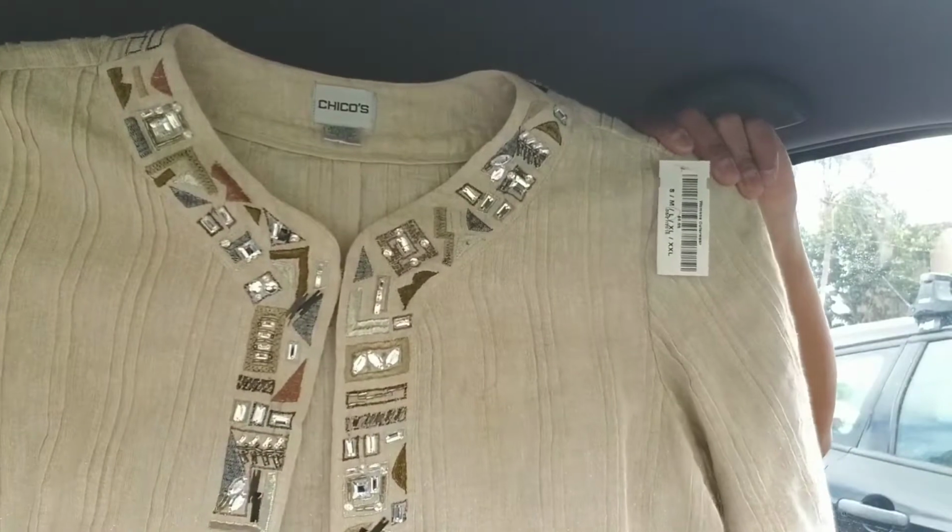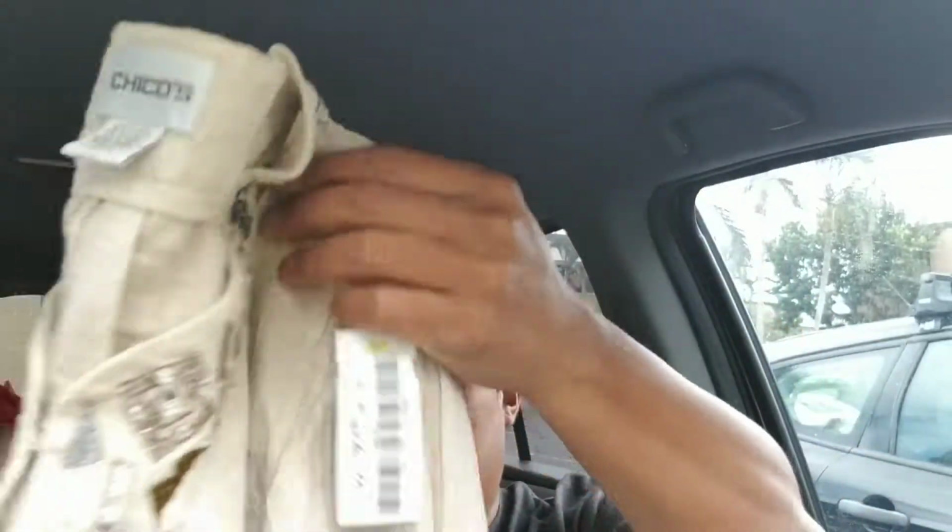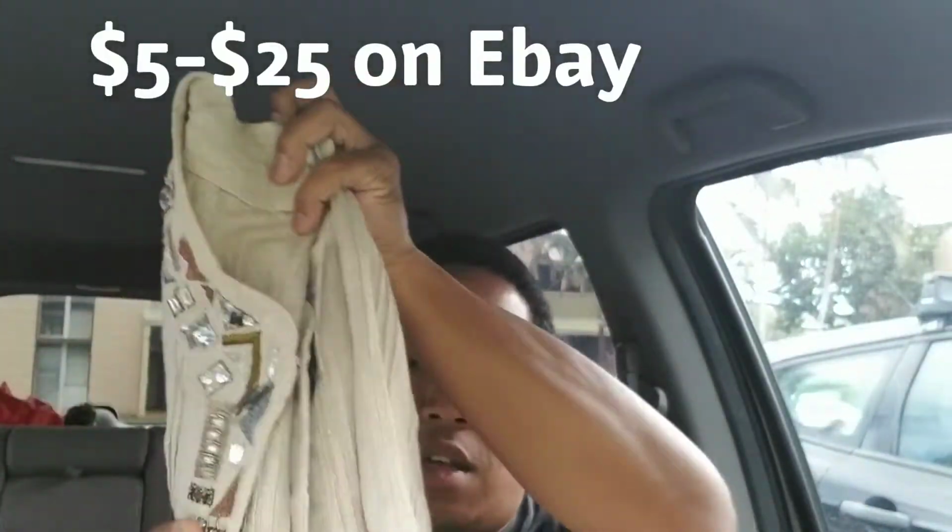It's kind of like a tunic blouse. I don't know what you would call this thing, but just a top. And if you can see the brand there, it's a Chico's, just a brand I've heard of. Looked it up, and the comps are really all over the place. So I'm hoping that the cool look of this one will grab somebody's attention, and they'll want it based on that.